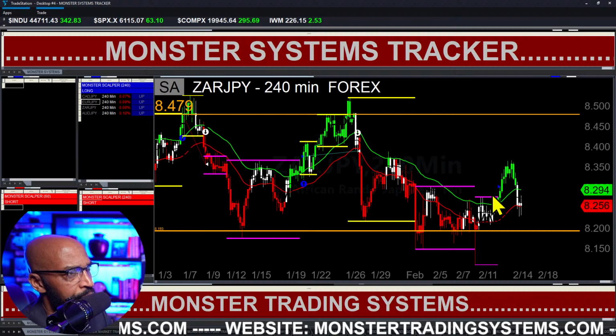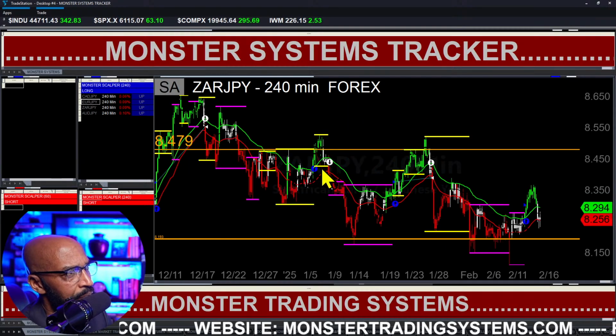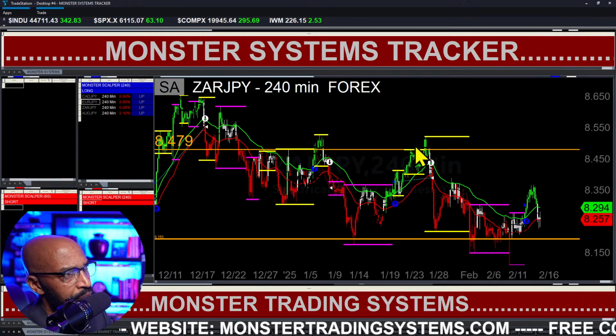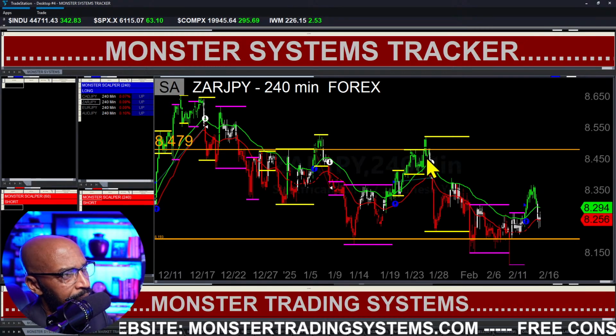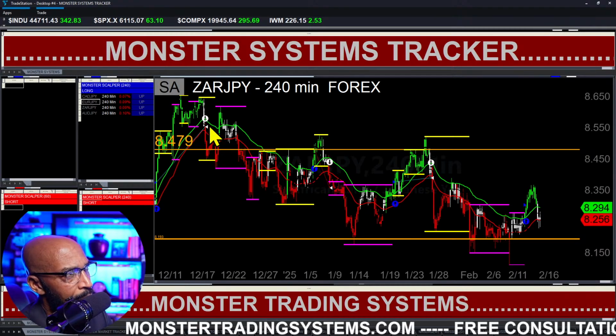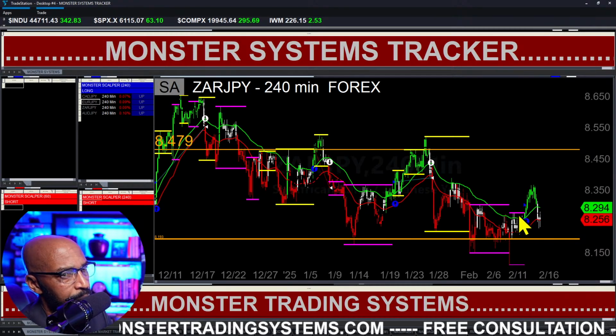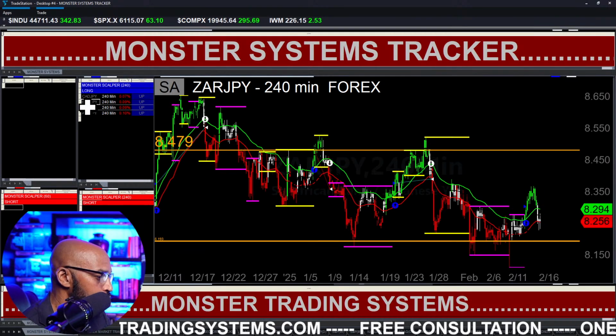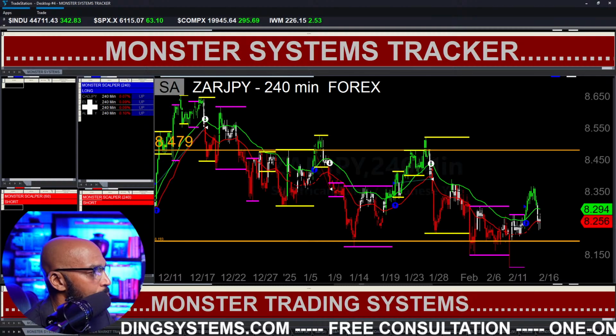It's reversing here. Want to be careful because, guys, every time it reversed, it really came down, right? So see here, buyers came in, then sellers. Buyers came in, then sellers came in. Buyers came in right here, sellers came in, buyers came in, so we could see this move much lower. So ZAR yen, we'll close that.